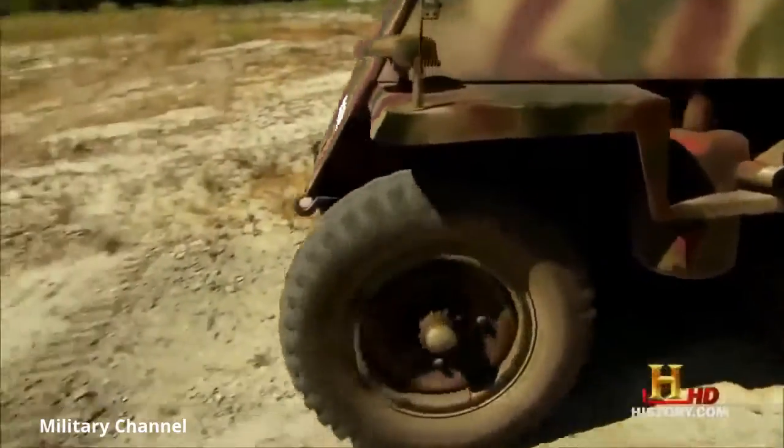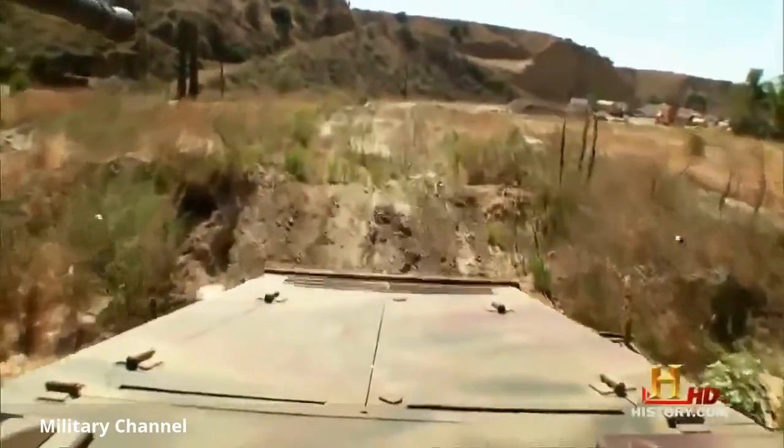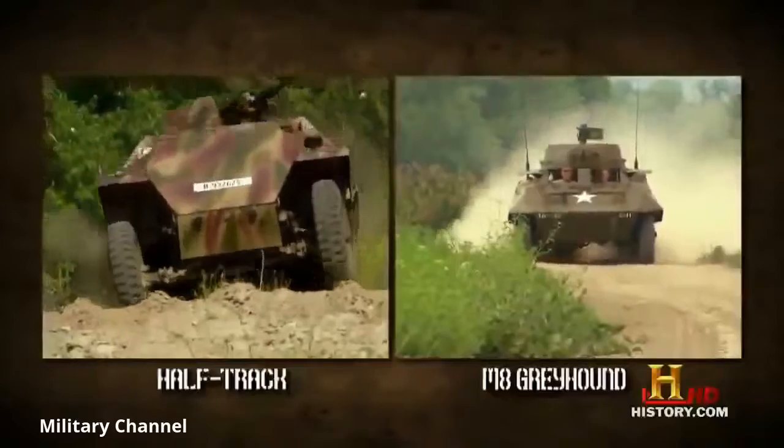The half-track is not powered by the front wheels. They're just for steering. All the drive comes from the Caterpillar tracks on the back. These got the German grenadiers across terrain the M8 could only dream about.